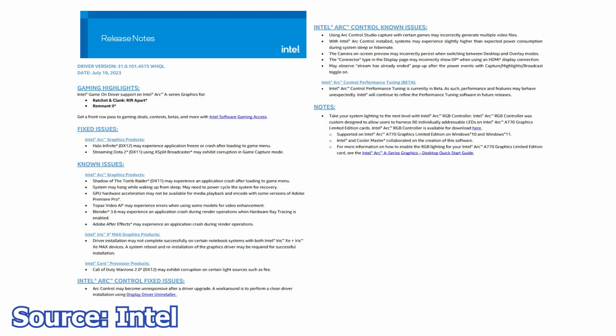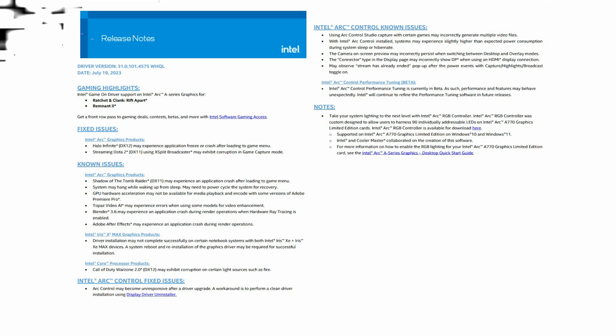This driver has a few fixed issues, such as freezes and crashes in Halo Infinite while running in DirectX 12 mode, and within Dota 2, streaming using XSplit Broadcaster might cause corruption while in game capture mode. And as far as known issues go, we have a long list of things left unresolved.